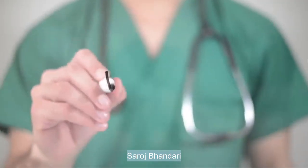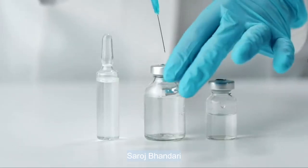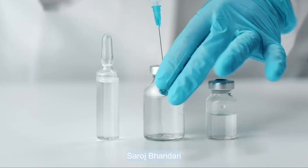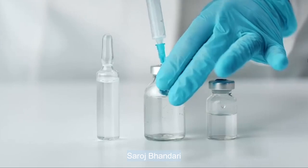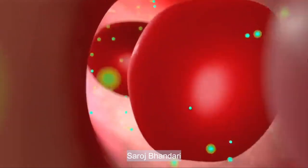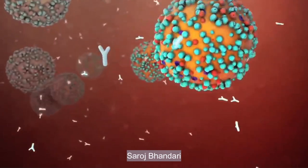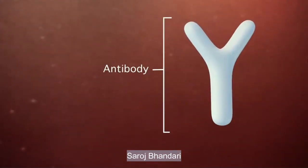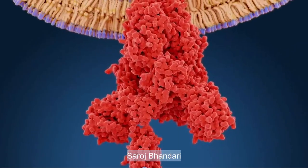There are several different approaches for a potential vaccine against the coronavirus. The basic idea is that you would get a shot that contains a piece of the virus. The vaccine would expose your body to a version of the virus that is too weak to cause infection but just strong enough to stimulate an immune response. Within a few weeks, cells in your immune system would make markers called antibodies, which would be specific for only the coronavirus, or specifically its spike protein.